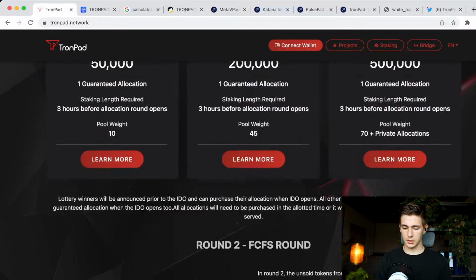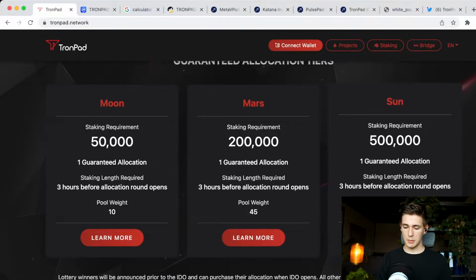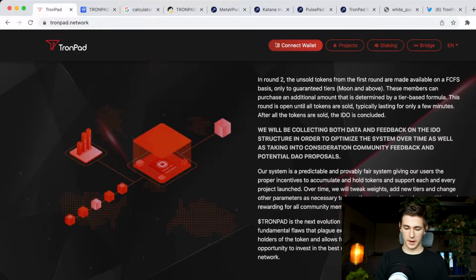Now, the tiers go up, right? You have 200K, 500K. They will also do a private allocation at the highest tier, which is Sun. It will require you to stake 500,000 Tron tokens. You will also have to do this 3 hours before the allocation round opens. So 3 hours before, you will have to stake your tokens, and that is the same with every tier. That's completely fine.